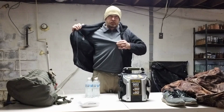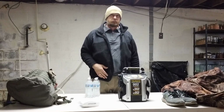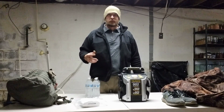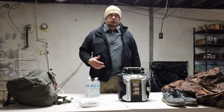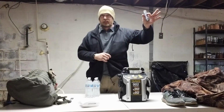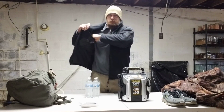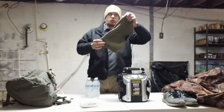Underneath, I usually wear a thick sweater. In the extreme, like if I'm expecting 30 degrees or less weather, this is how I dress. I dress pretty extreme, like I may have to walk home. So, in my pockets, I keep a flashlight in one pocket. I got some inside pockets. I keep a balaclava, keep my whole head warm.